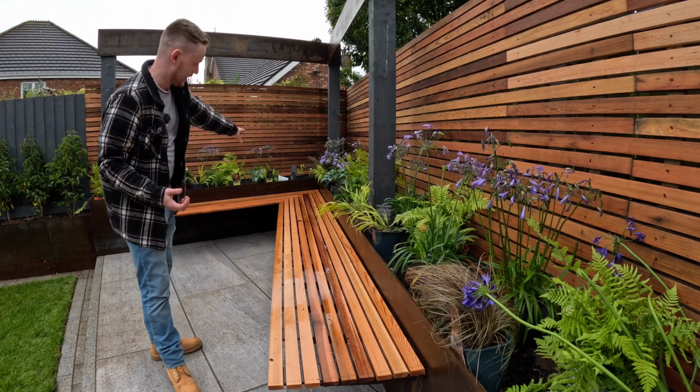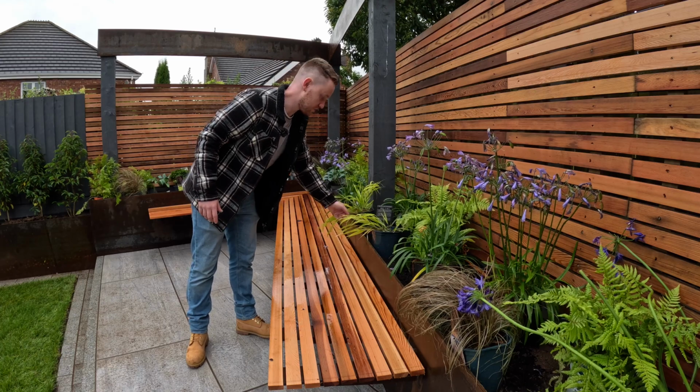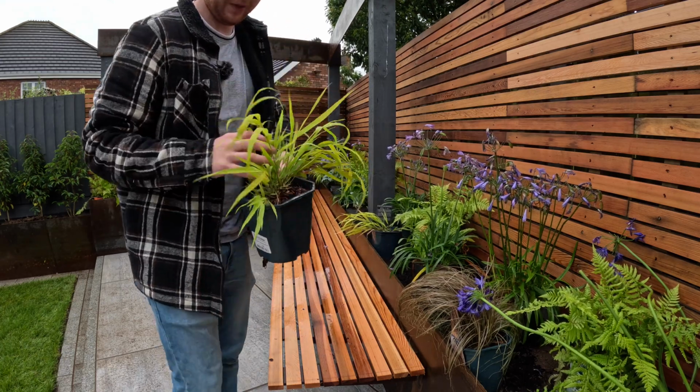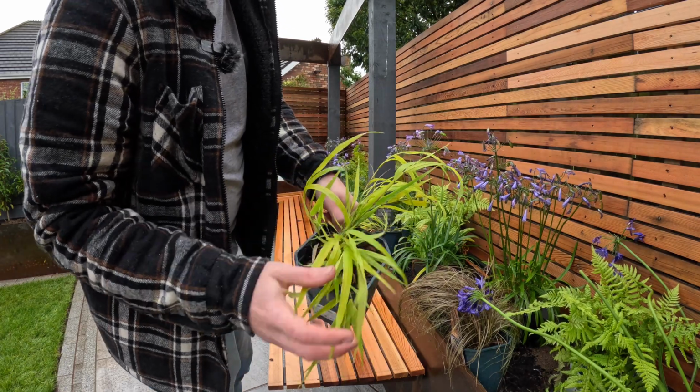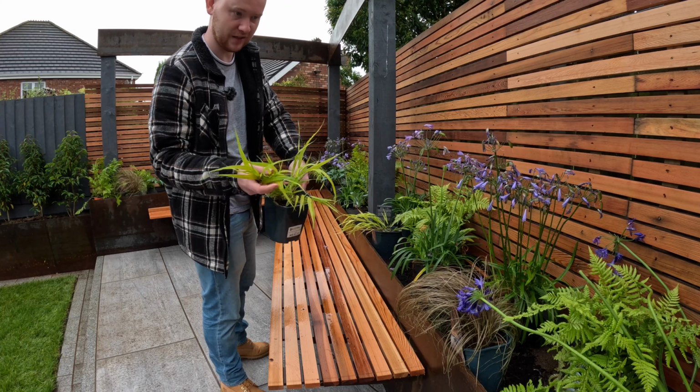And then lastly, the Hakonechloa, which is Japanese grass, which is picking back up into that New Zealand theme that we talked about at the very start over at the smaller triangular bed. This is a really good rustly grass. I'm not sure if the audio will pick this up, but as it blows, it rustles. These are quite hard to come by sometimes in Northern Ireland. I was really pleased when I picked these up.